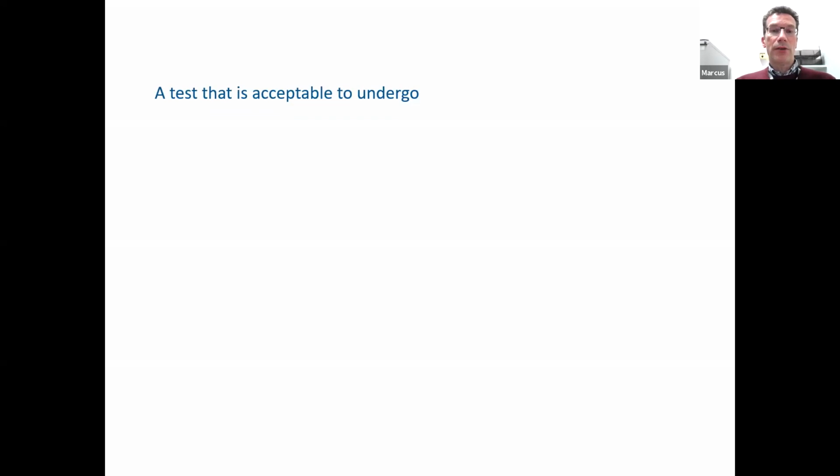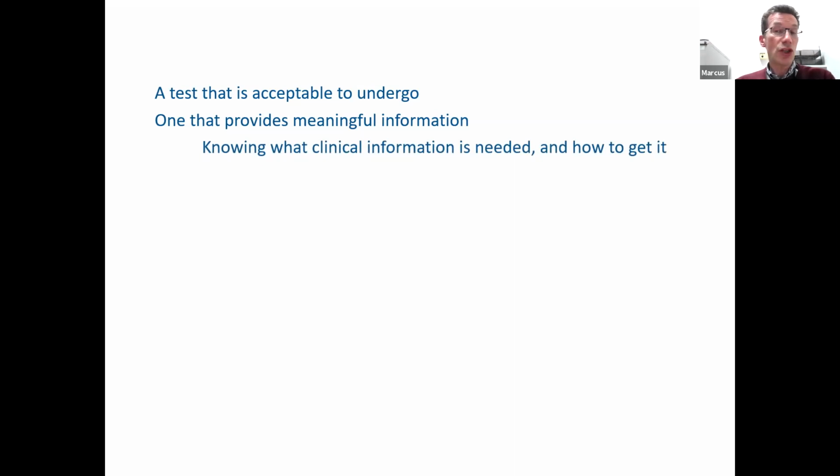So when we work in urodynamics, we want to make sure that our tests are acceptable to the patient. You don't want to have somebody suffering a miserable experience during urodynamics. So be considerate, aiming thereby to get meaningful information based on the patient's presenting symptoms. So you need to know the symptoms, and then you need to understand how to elicit them during a test.